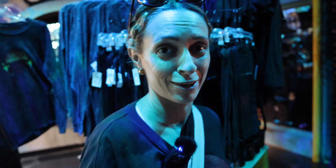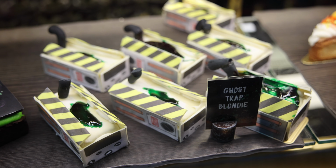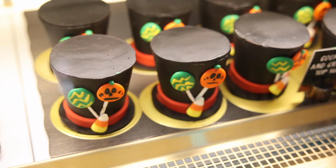They got projections on the floor over here too. I thought that was real. Yeah, got me. Matt thought it was a real cockroach. And then, of course, they have the tribute store snacks. They have snacks themed to Ghostbusters, Lil Boo, Major Sweets, Mel's Dyin'. We'll come back on another day and try one of the tribute store snacks.